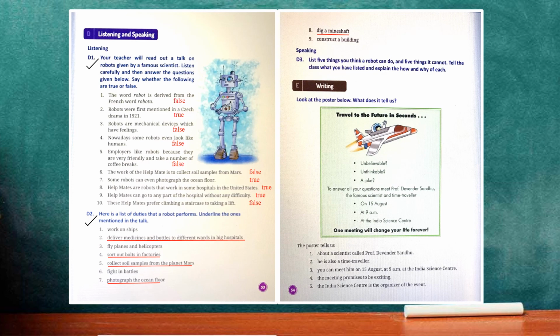Let us move on to exercise D2. A number of duties are listed below. You have to underline the ones which the robots do. The answer is number 2. They deliver medicines and bottles to different wards in big hospitals. Answer 4. Sort out bolts in factories. Answer 5. Collect soil samples from the planet Mars. Answer 7. Photograph the ocean floor. And answer 8. Dig a mine shaft.